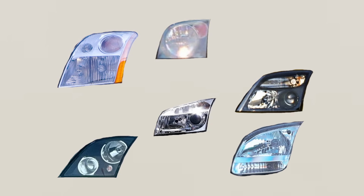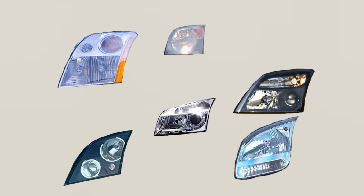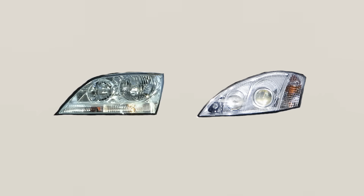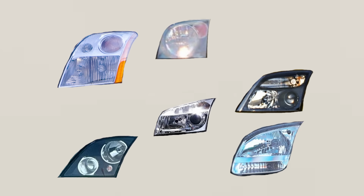Can you, with 100% certainty, tell me which cars all of these headlights belong to? What about this one and this one? Yeah, if you're a nerd, like me, you probably can pat yourself on the back for being able to identify all of these. But this game of naming cars isn't the point here.